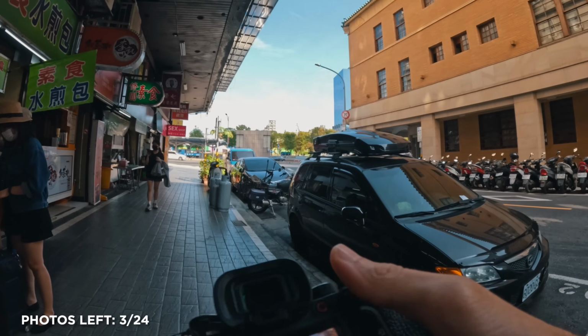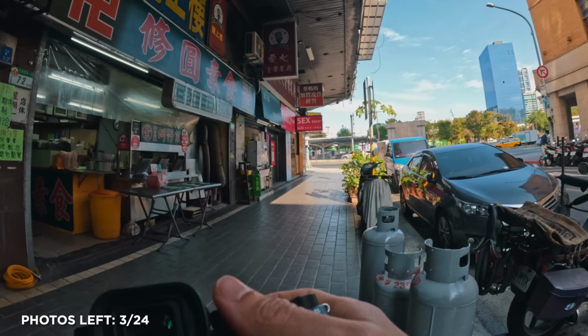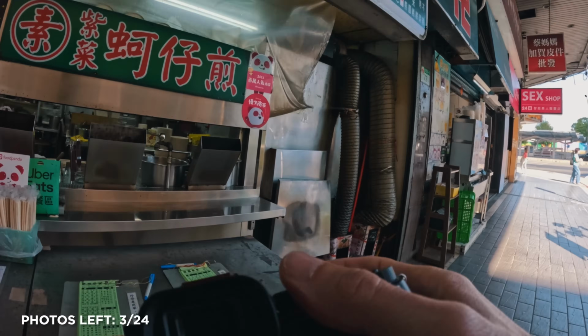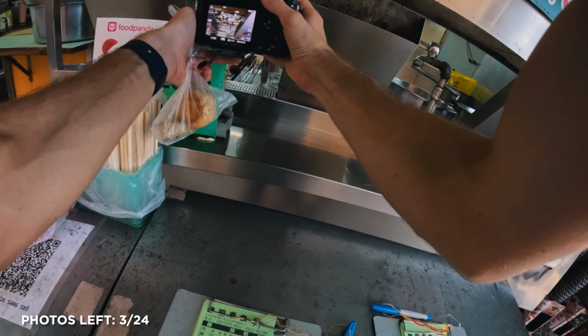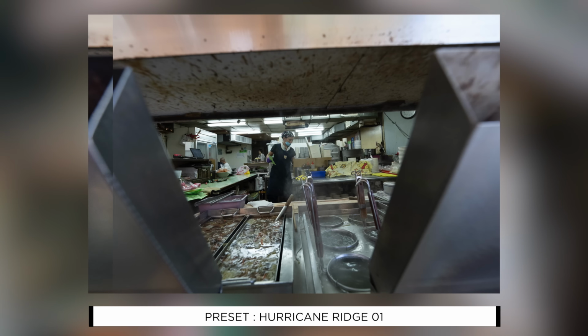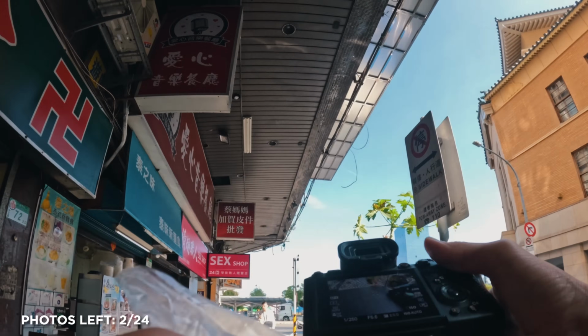Seven shots left. What about here? This spot is also good, usually. It's nice. Let's see. Let's recap on those shots in a sec.